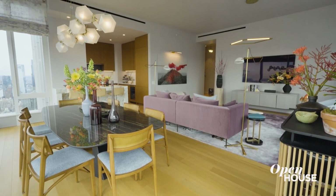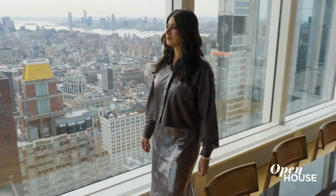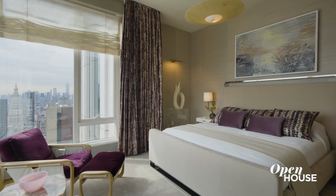This project was about celebrating these city views and an intentional use of color, all to give my clients their dream pied-à-terre. Thank you for taking a look, and I'll see you on the next one.